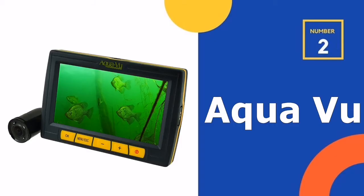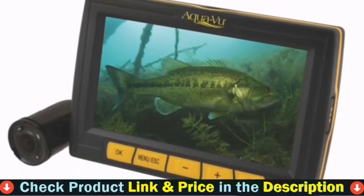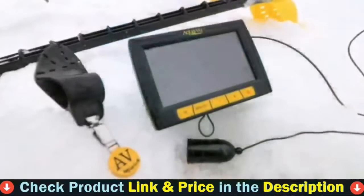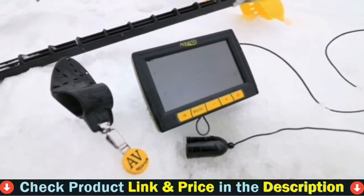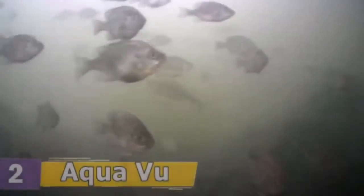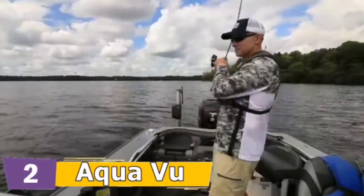Our second best underwater fishing camera is the AquaView Underwater Camera Viewing System. The AquaView Underwater Viewing System has a range of 50 feet, and it's easy enough for anyone to use. The color LCD makes your snooping around in the depths easier with its large screen size of 4 inches, which provides sharp images thanks to high-definition optics that are also lightweight, so you can take them everywhere.